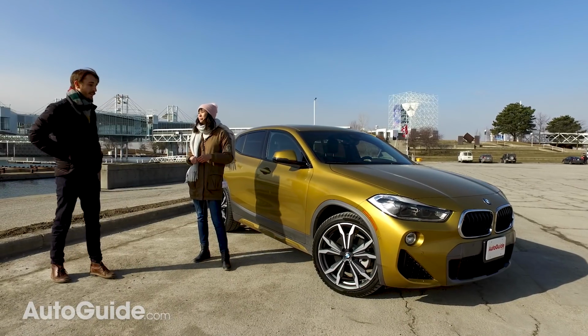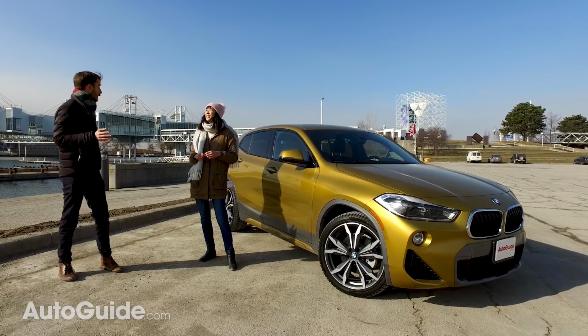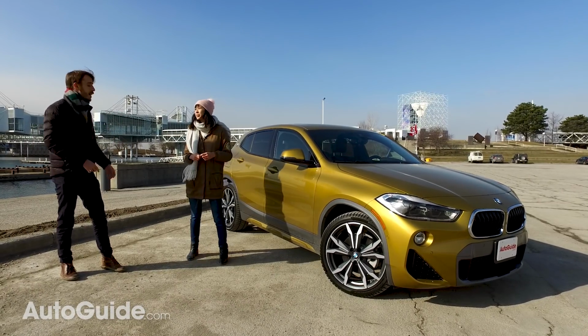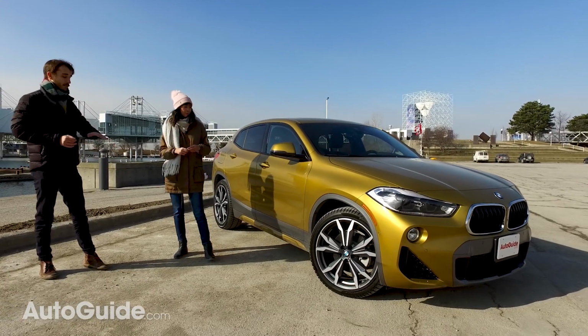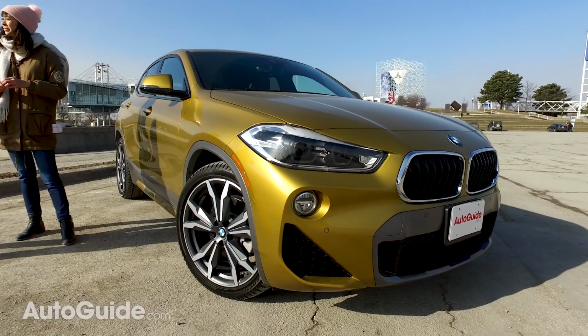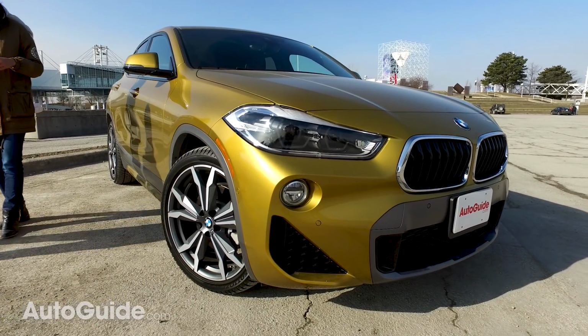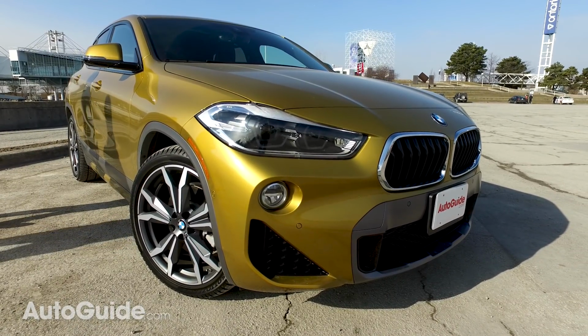I actually do. As far as coupe crossovers or whatever go, it's pretty special. It feels all its own. It doesn't really look like anything else on the road, and in the short time that I've had it, I've had a couple people do a lap around it, put their fingers on their chin and be like, yeah, that's a neat car, man. So yeah, I think they did a good job. From the outside, it looks cool.